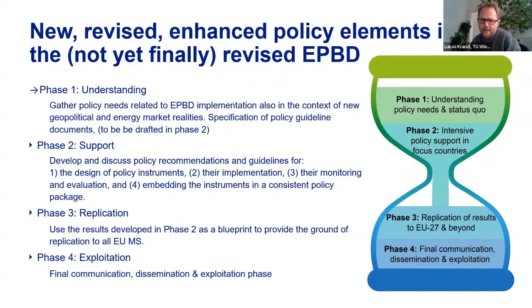In the case of MEPS, minimum energy performance standards, we want to model the impact of different policy settings, so how the minimum energy performance standards may be specified, also in relation to EPCs, for example, to assess the potential impact of these MEPS instruments on the uptake of renovation activities and finally on reducing energy consumption.